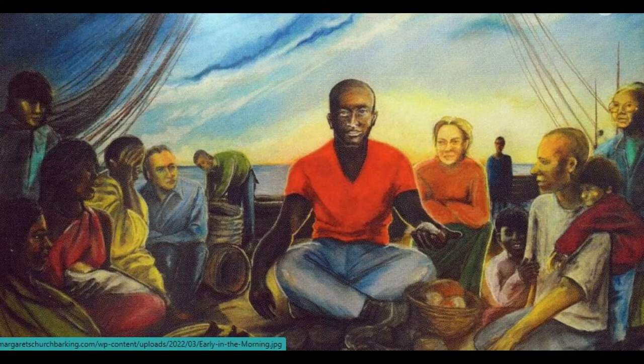It is a striking illustration of the rich diversity of Barking and the St. Margaret's congregation in the 21st century. If you look very closely on the right-hand side, you may be able to make out a representation of the late civil rights activist Rosa Parks. The painting was given to St. Margaret's in memory of Patricia Joyce Osborne by her family in 2005 and has been displayed ever since.